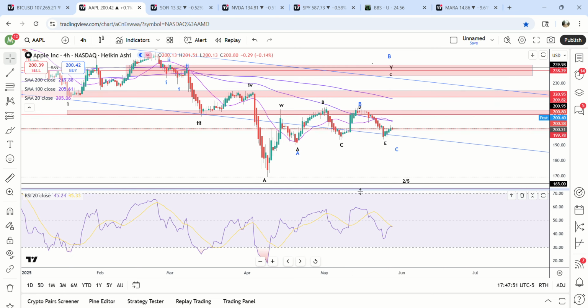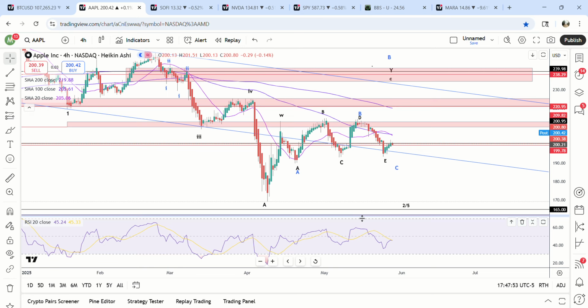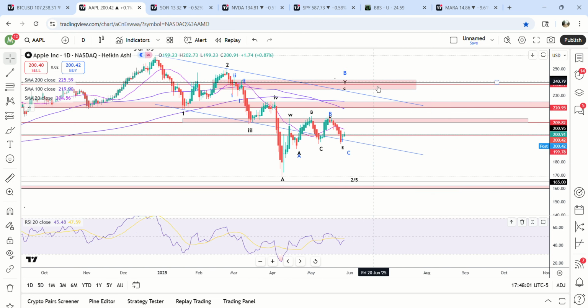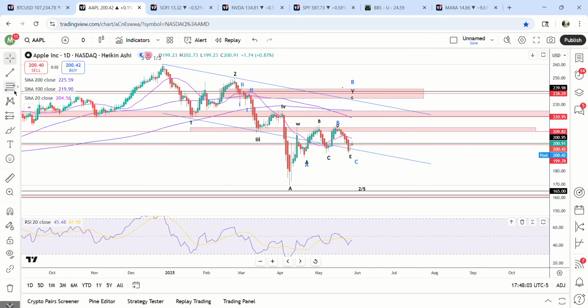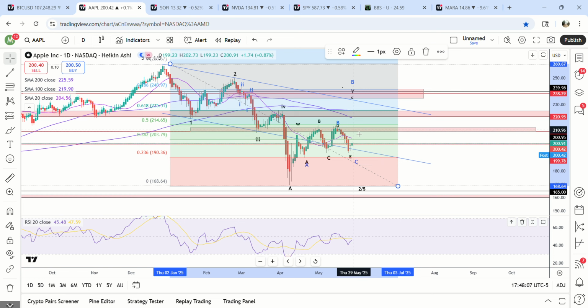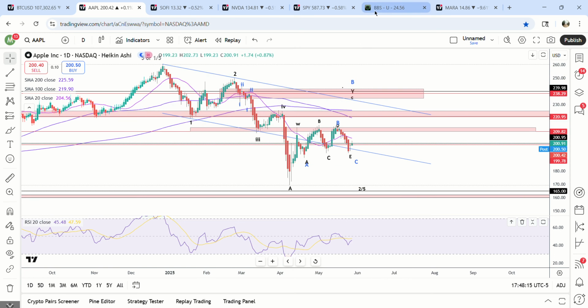Not sure what would cause it to go higher. Maybe there's something with the tariffs, but Apple is severely lagging behind. And if it's going to fall for a C wave, it hasn't really retraced enough. Yeah, it retraced to the 0.5 fib, but I'm expecting it to go up here to like 238 or at least 220. So we'll see how that goes as well. So Apple, Nvidia is going higher. Apple should be going higher.